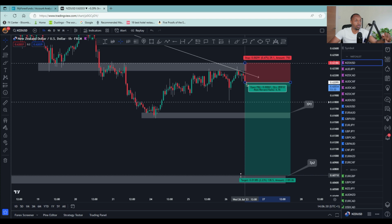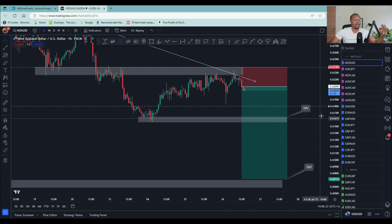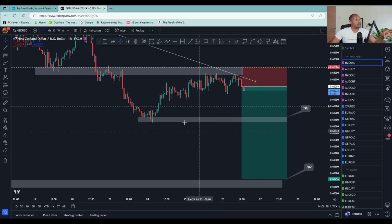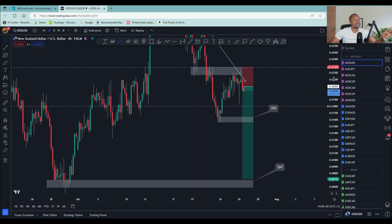So that's ideally what we want to see happen. But this is my actual trade that I've got on my personal account, which is going to be running as well. So yeah, this is the trade. The reason why I got in, price came into a very nice level of confluence.